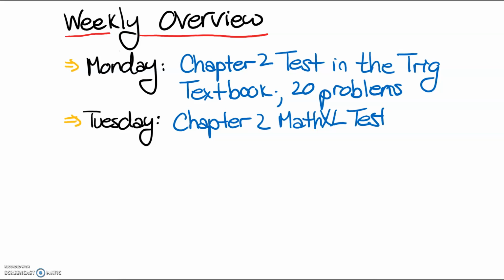Well, we only have two things. The first thing is the Chapter 2 test in the Trig textbook. There's 20 problems in it. It's just a homework assignment to help you get prepared for the Chapter 2 test. It's got a couple of different problems in it that will be really beneficial to go over and review for the test. And then on Tuesday, we'll be taking the MathXL test.